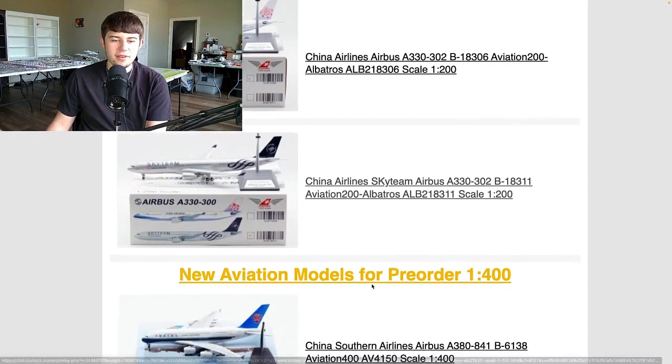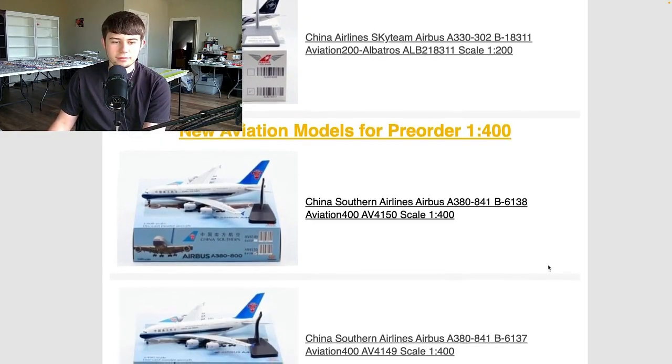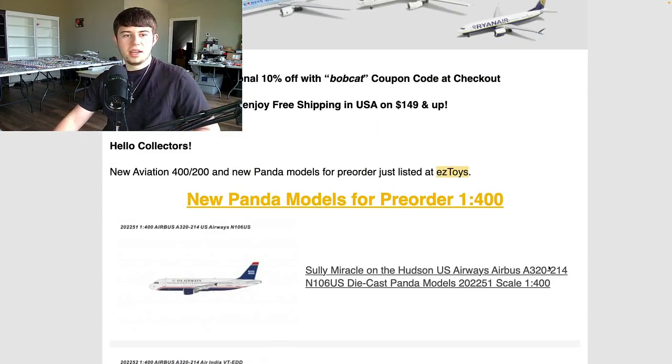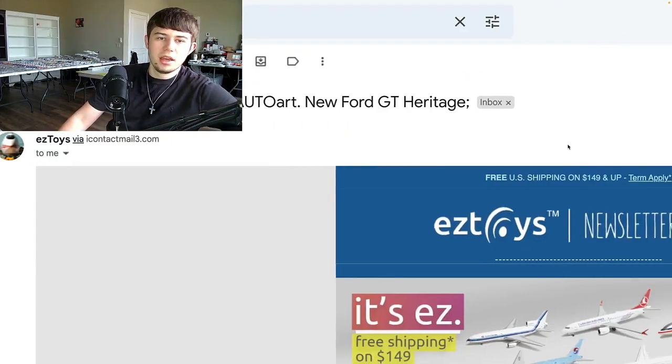We also have some Aviation 400s, including the China Southern Airbus A380. My mom got me the JC Wings, so that will suffice for me. But yeah, we got the Aviation 400 and a different tail number. Looks great. And that is it. So really nice release right there. I love the US Airways, and good job by Panda for getting that variety going.